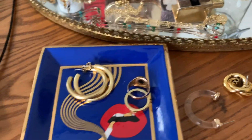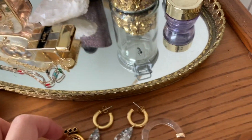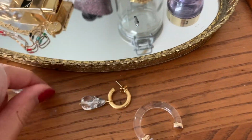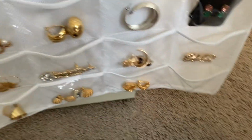So I'll put my everyday jewelry here. Okay, and then these are also vintage. Oh my God, these are so beautiful. So these are all gonna go in that little organizer because I want to. Okay, so now that I have these here, I've gotta make some room. I gotta get rid of some more stuff, I think.